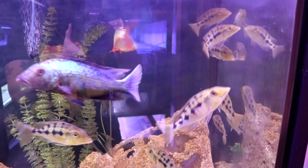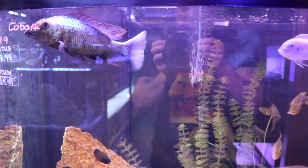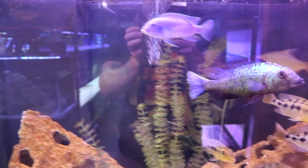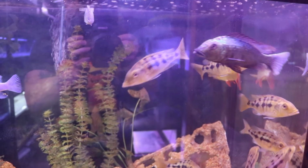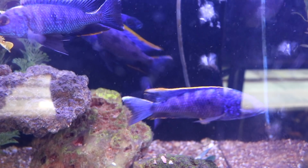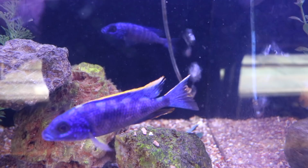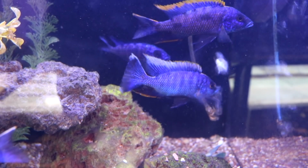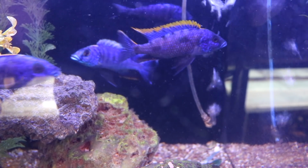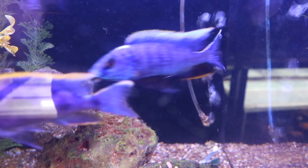I don't know what this fish is. If you do, leave that down in the comments section below. It looks like we've got a male and possibly a whole bunch of females as well. And with some tinfoil barbs, sometimes that can work. We've done that before. We've had tinfoil barbs in with some of our peacocks, and they left each other alone. They didn't really bother one another. The tinfoil barbs are usually on the move, and I found sometimes the cichlids will not bother some of the non-cichlids if they're not overly aggressive.